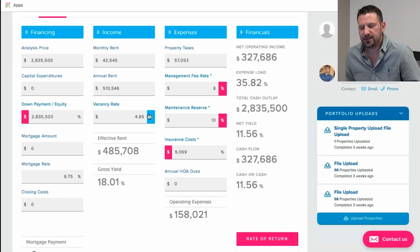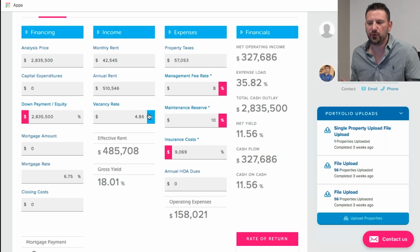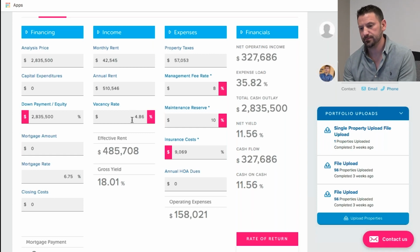Can you put a number on what percentage vacancy in your overall portfolio you've experienced over the time you've owned it? On average, a tenant stays about 2 years with us, and we assume a vacancy of 2 months after that tenant leaves. So we have a vacancy a little bit higher than what you're putting there, which is about 9%.